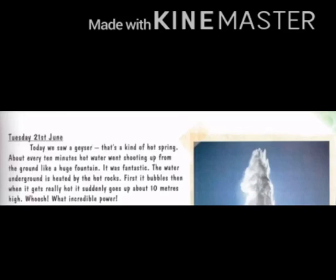That the water inside the ground is heated by the hot rocks. That at the beginning the water bubbles, and when it is hot enough it goes up for 10 meters.